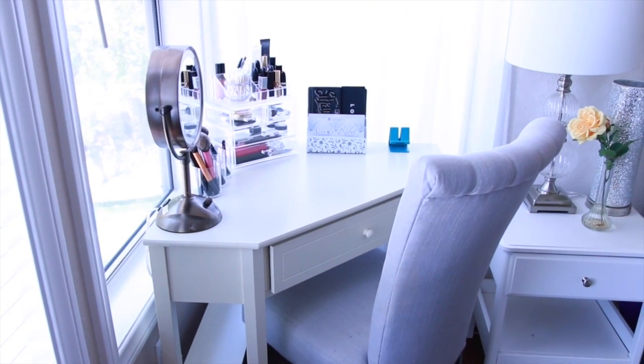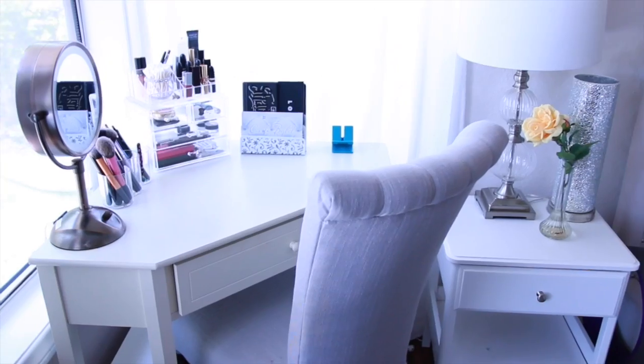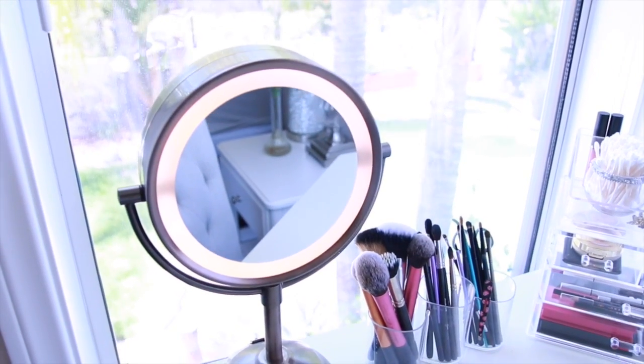So here's everything all together on my vanity. My vanity table is actually a desk that was, I think, $75 from Overstock. The chair is also from Overstock, and a lot of you guys asked me about this light up mirror that was from Bed Bath & Beyond.